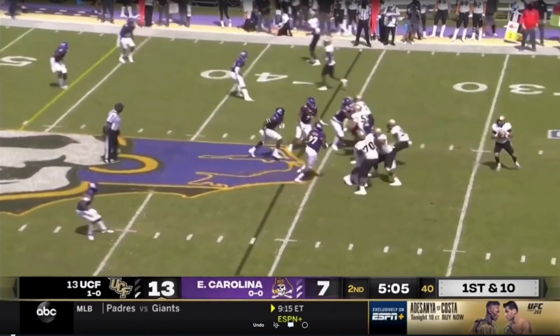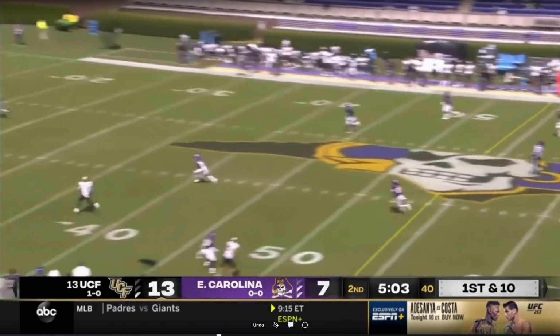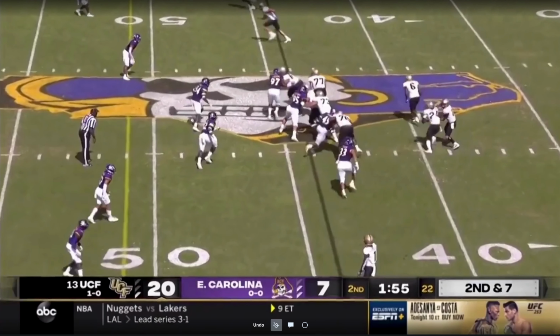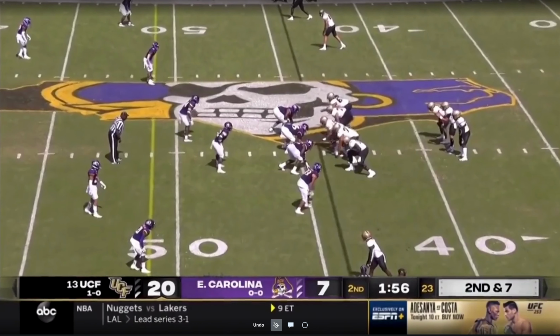Maybe we'll see one of USF's young explosive receivers. Maybe a little Marion Dollison on the vertical choice type thing. Here's something they really struggled with, I thought: defending the perimeter in the run game, and that's where USF loves to attack in the run game.